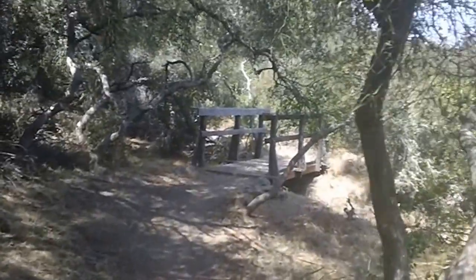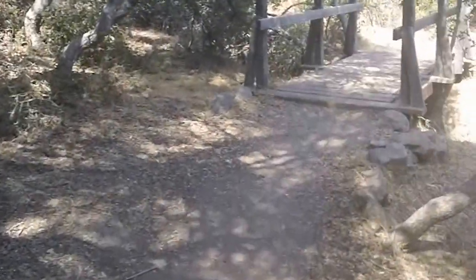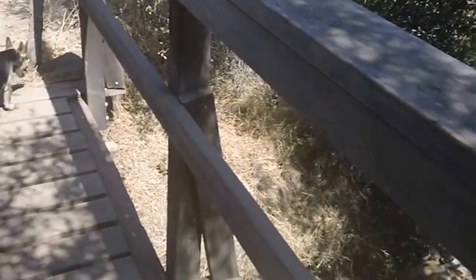Nice and shady, even at 11 o'clock on a hot day. It's nice and cool in here. Cool little footbridge up ahead. Let's see what's under it. Oh, just a little creek.